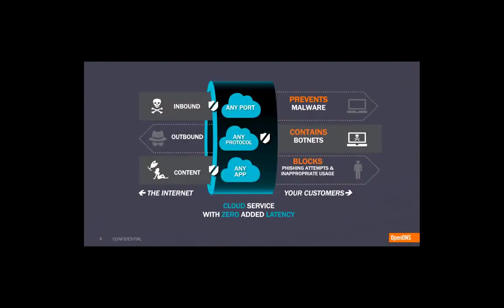In a nutshell, our managed service provider offering allows you to prevent malware infections by blocking the connection from ever taking place, as well as outbound, so if a machine is infected, preventing it from being part of a botnet, and of course content filtering and phishing.